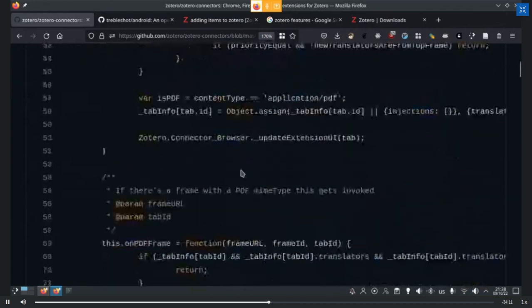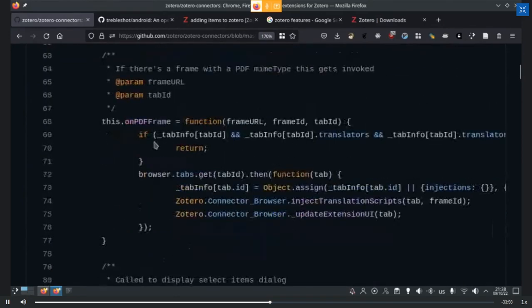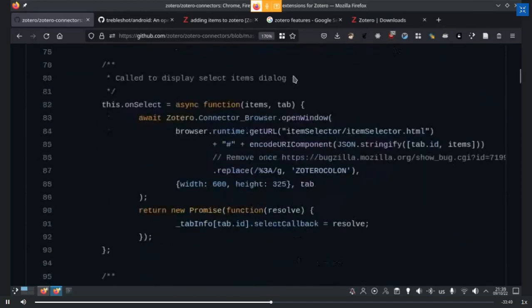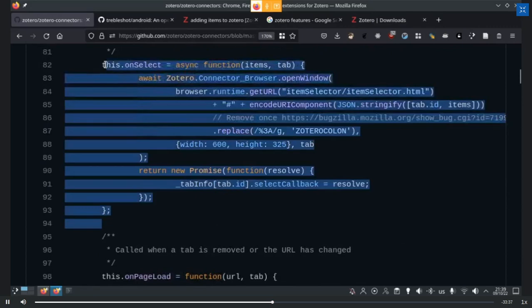Let's skip that part. Is PDF. So Zotero can detect if a page is PDF. So this is the line which probably does that. And then on PDF, if there's a frame with a PDF MIME type, this gets invoked. So that is again related to PDF. Call to display select items dialog. So when something is selected and the item selector opens up, this thing is running, I suppose.